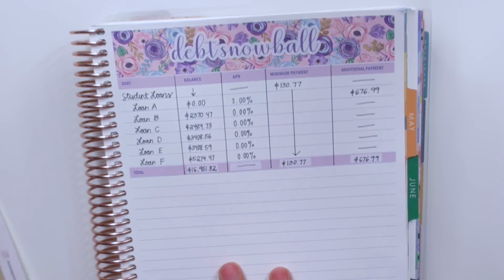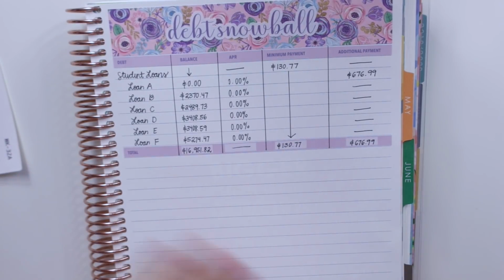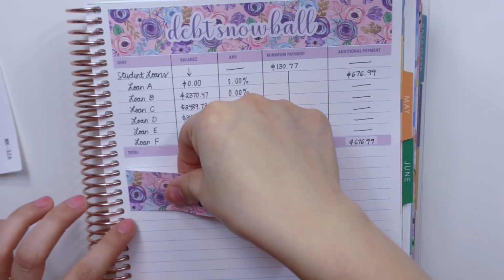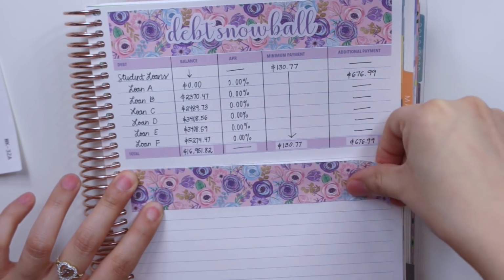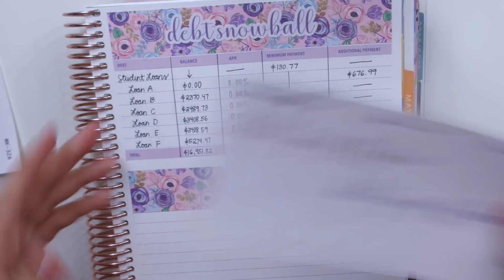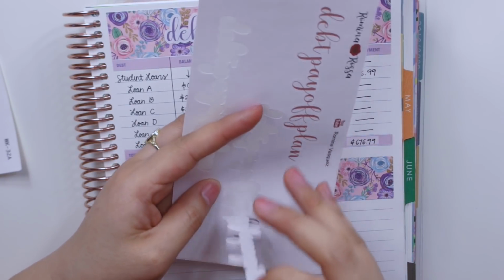And now let's go ahead and do my debt payoff plan. So I'm just going to take the other washi strip that I have here, and I've made these debt payoff plan scripts, which I also do offer in a budgeting script sheet in my shop.